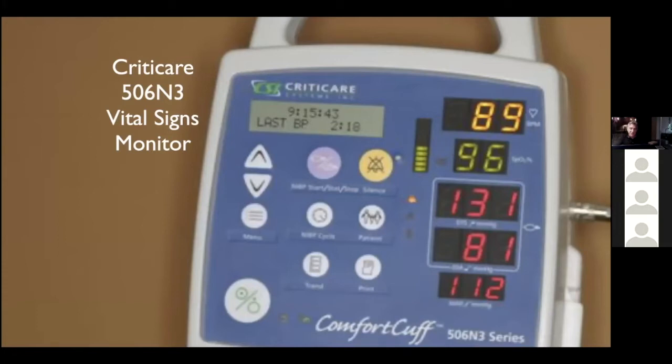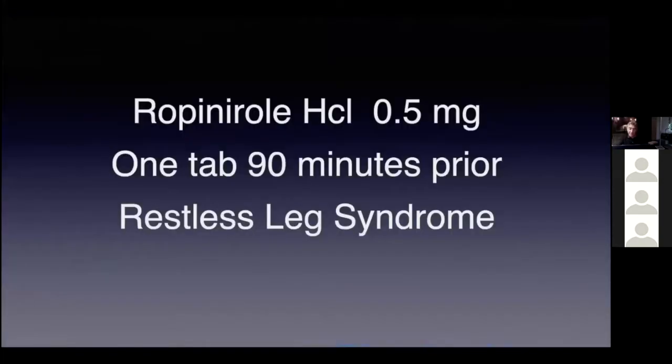On occasion, their oxygen concentration, where it says 96, will drop to 90. You tell the patient to breathe. These patients are snoring, but they will respond to verbal commands. You're going to notice that their blood pressure will go up if they have to go to the bathroom. So maybe it's beeping, and you'll say in their ear, do you have to go to the bathroom? And they'll nod their head. This is a gift to you. I hope you take advantage of it.